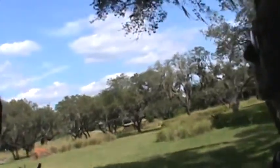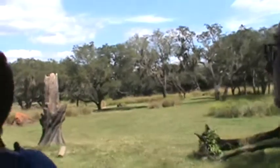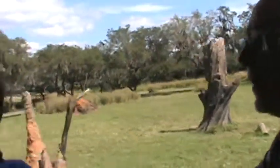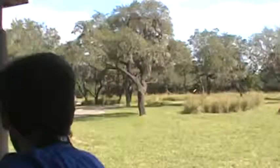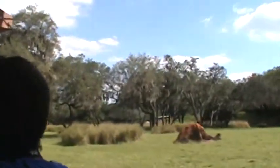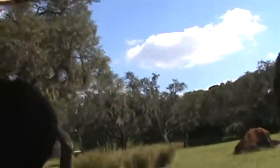Now as we head up a little bit further, you might start to notice these tall cone-like structures on either side of the vehicle. Does anybody know what these are? Termite mounds. That's correct, they are termite mounds. Now these mounds can actually bake to be just about as hard as concrete in the hot sun, making them pretty useful for other animals besides termites, such as elephant, who love to rub up against them and use them as a natural back scratcher.